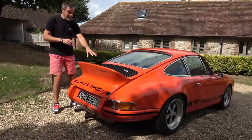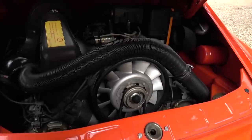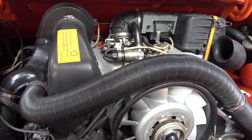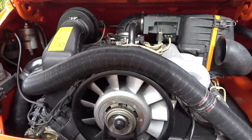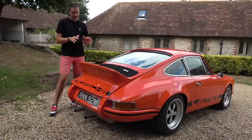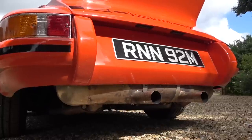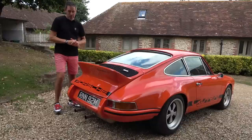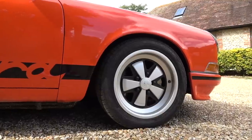So underneath here, the engine's had a full rebuild. It's a 3.2 litre flat six. That's good for about 260 horsepower, which I know in modern money isn't that much, but this car only weighs about 1,000 kilos. So power to weight ratio, it's punching. It should be plenty, more than enough. And the thing that makes this car special as well is it's got a stainless steel exhaust system from Le Mans and SSI manifold. So the noise it makes on full chat is going to be pretty special. I will do my best to capture that.